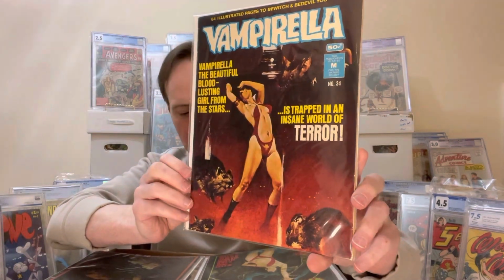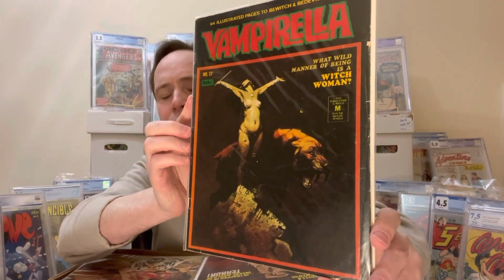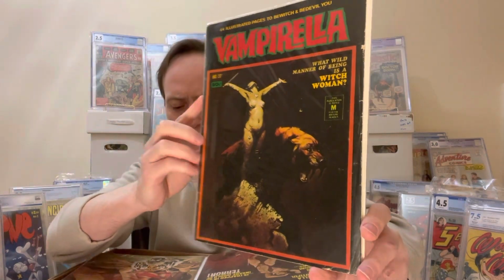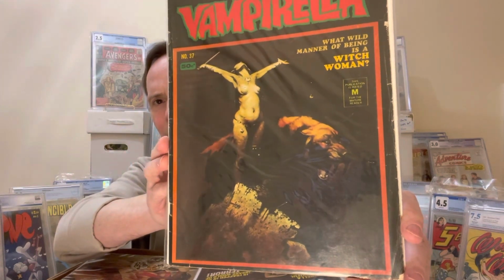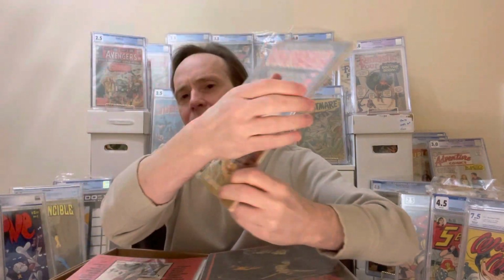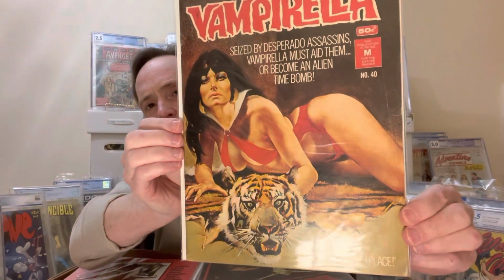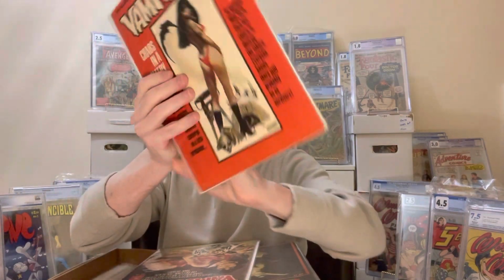Nice, kind of lab rat, kind of looking like one. And I believe this is Frazetta as well. It's a really great cover. They actually made a poster out of this, and I have the poster as well somewhere. But really great Vampirella, not Vampirella, but some bear and a woman half naked. But that's number 37. And this is another one that they did a poster of. Great. And then we got number 42.